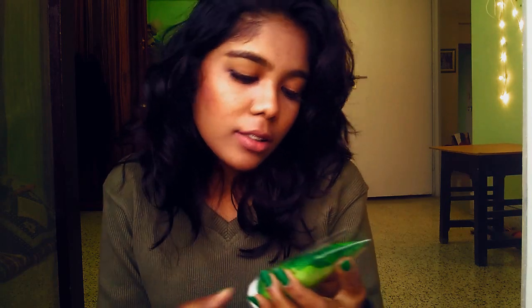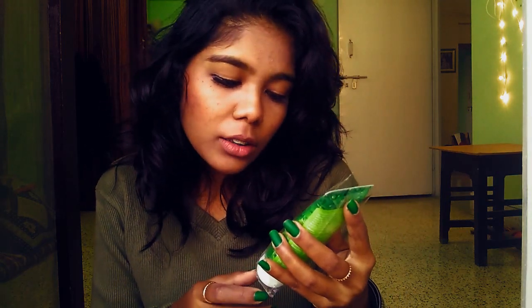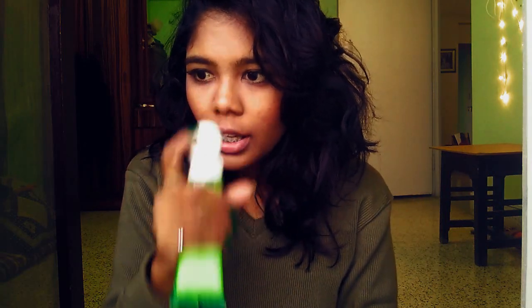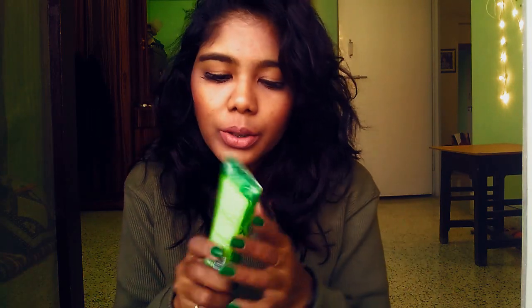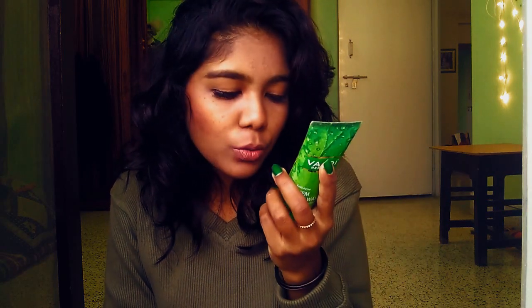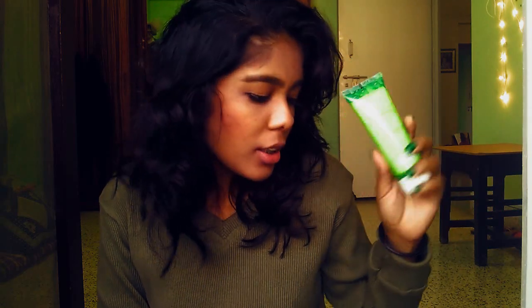And the next one is this neem face wash with tea tree extract. I just wanted to try this face wash because I've seen a few reviews on it, and it smells good, like the tea tree oil. It smells good, like the Himalaya neem face wash. Have you ever smelled it? It smells similar to it, and it will cost you 55 rupees for 60 ml, and it's quite budget friendly. This is the one.